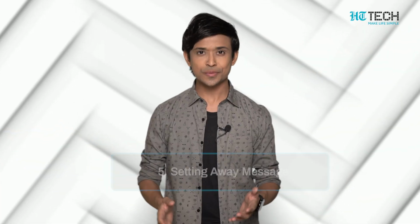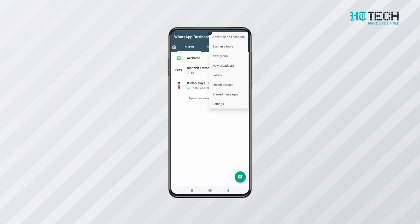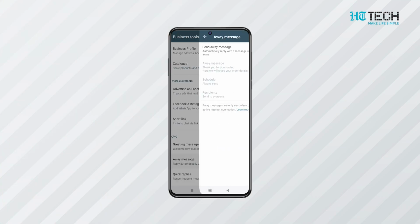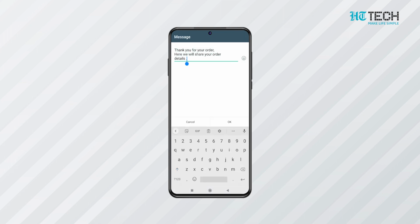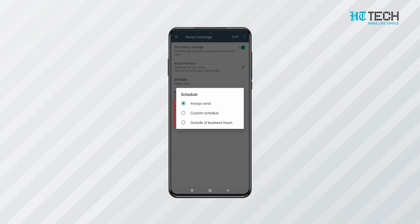Setting away message. Away messages are like greeting messages. They send a custom message to people who are trying to connect with the company after your working hours. You can write a custom message or send your working hours. You can set up for them to activate at a chosen time. Steps to set up an away message. Settings, Business Settings, Away message. Activate away message. You can also edit your away message from here and schedule when you want to send this message. You can choose from Always Send, Custom Schedule, or after your work hours.